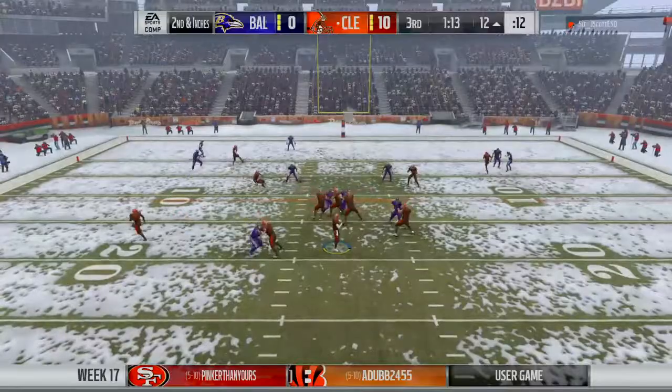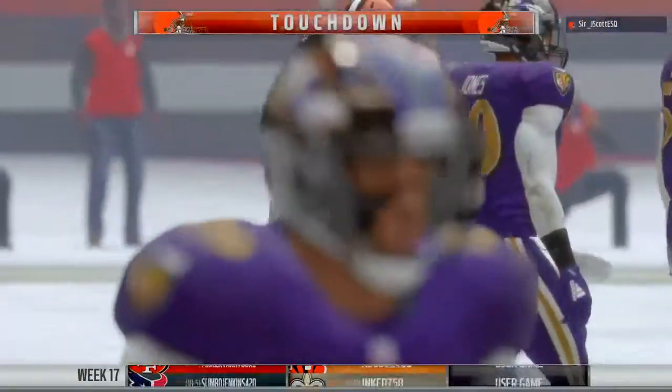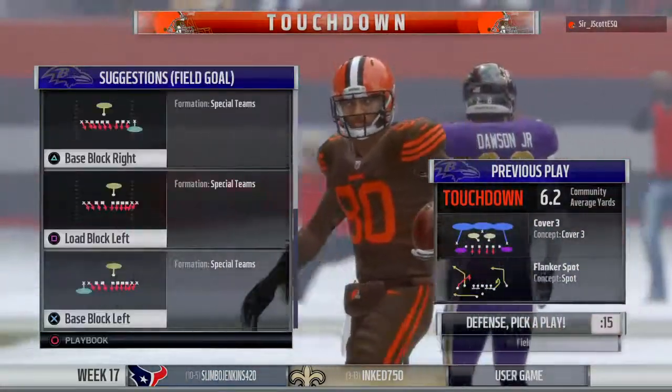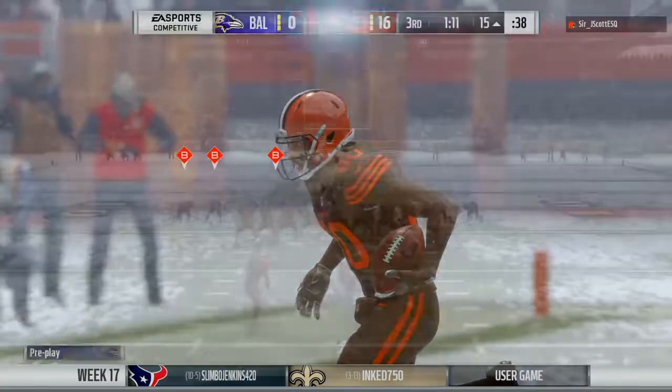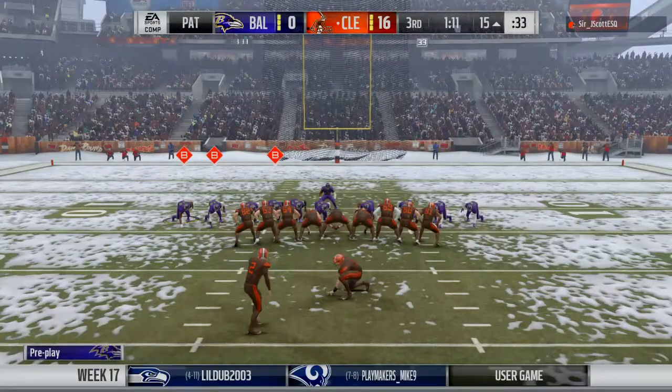From the shotgun, it's Mayfield. And this is caught. Touchdown, Cleveland. Jarvis Landry with touchdown number 12 on the year. And the Browns add 6 to their lead.